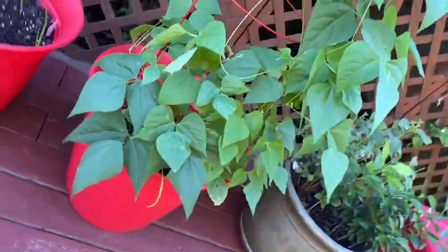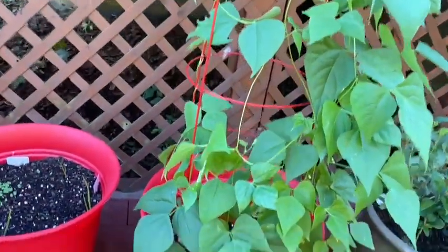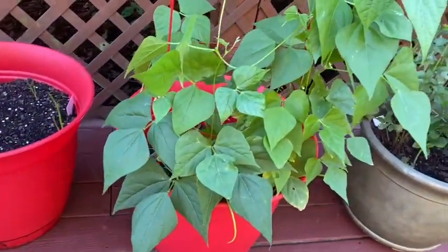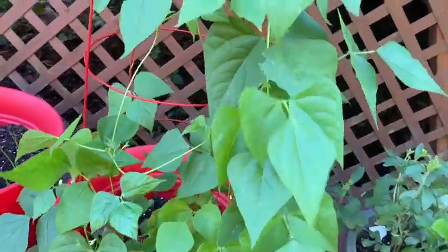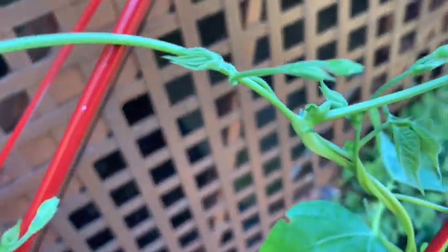And over here, back up a little bit, as you can see, this is my navy bean plant. You guys remember I soaked the navy beans. I soaked the navy beans and I waited, and they look like they're doing pretty good. You guys can see that? Pretty good. I've also got some flowers. I've been guiding them up the poles.